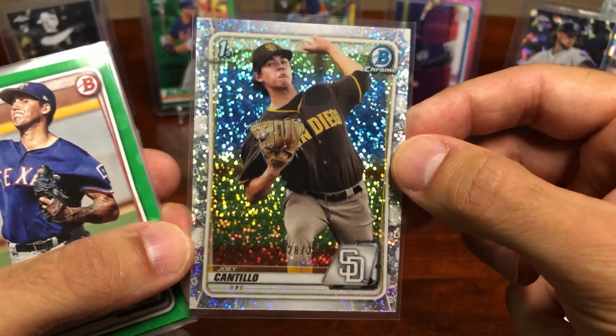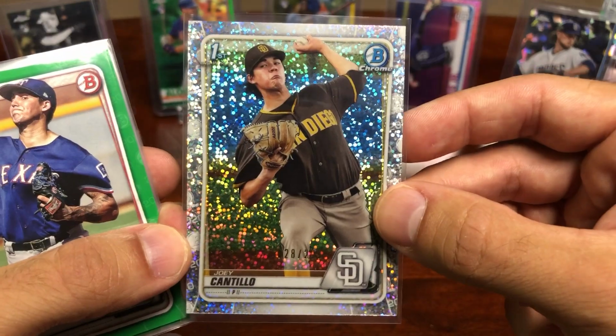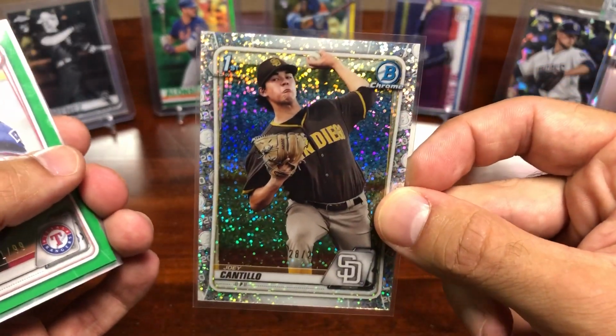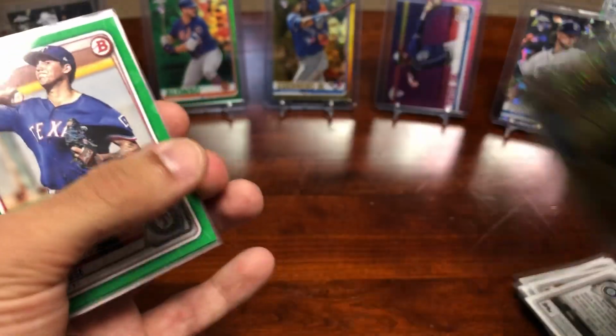I feel like speckled's a better name for it. But whatever it's called, it is absolutely pristine, and it is just so nice. I don't know much about the player, but it is a first Bowman, and it is numbered out of 299. So, just a beautiful card.